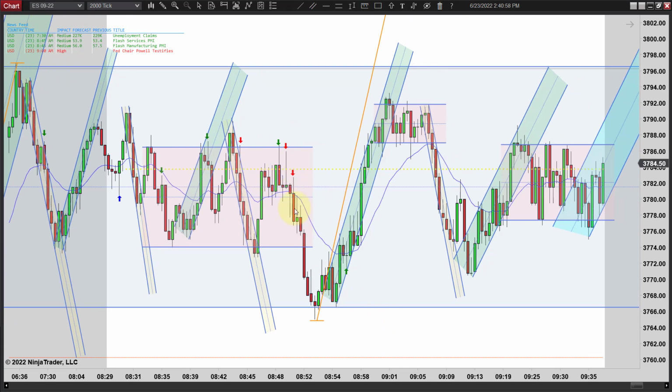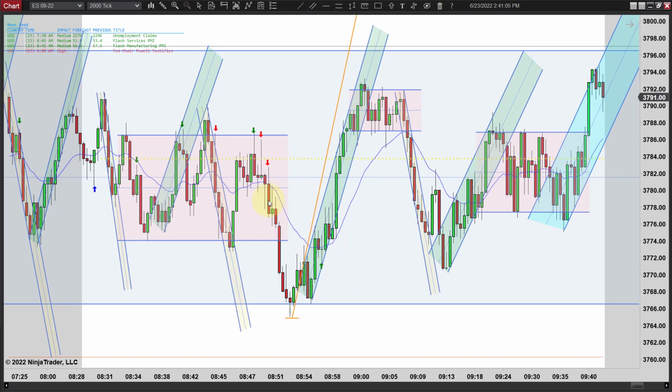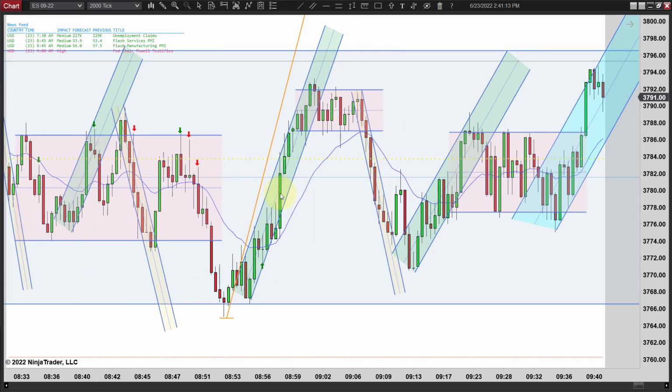And then, of course, you get the reversal here, so it breaks higher and turns down. Another great place to go short. These are some big bars, so you've got to kind of weigh your options here. 24 ticks, 19, 20. I mean, there's some fairly big bars in there.